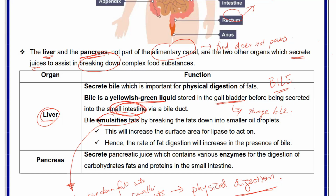By breaking down the fats into much smaller pieces, it increases the surface area, and that is why fat digestion by another enzyme in the small intestine known as lipase will increase. Understand? The pancreas is another organ here, and what it does is that it secretes pancreatic juices. This juice contains enzymes such as amylase and trypsin.